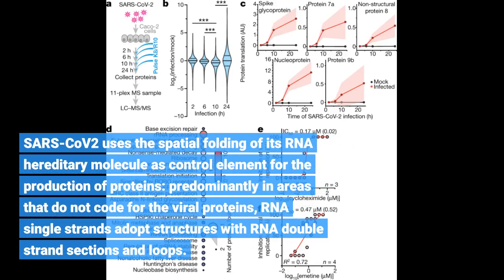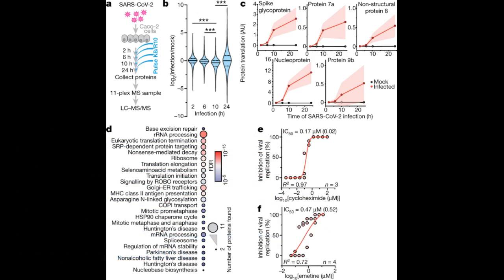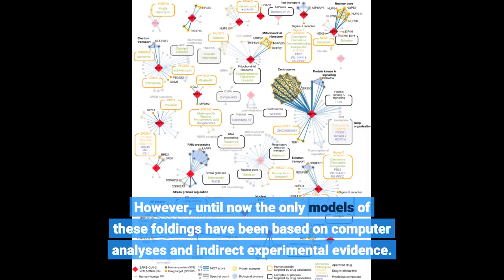SARS-CoV2 uses the spatial folding of its RNA hereditary molecule as control element for the production of proteins, predominantly in areas that do not code for the viral proteins. RNA single strands adopt structures with RNA double strand sections and loops. However, until now the only models of these foldings have been based on computer analyses and indirect experimental evidence.